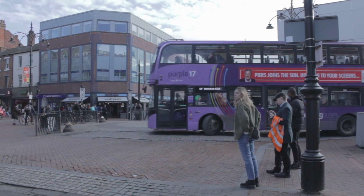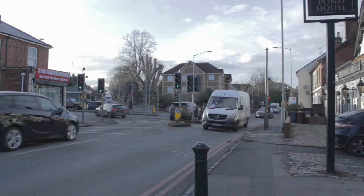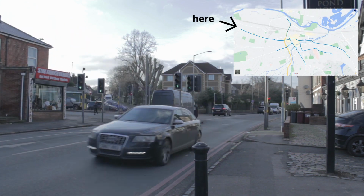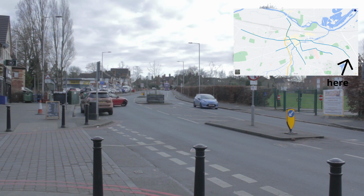So, what's left of them today? It's pretty difficult to find any traces of the network today. This is the western terminus of the main line on Oxford Road today, and there's no evidence that trams ever ran here. This is the eastern terminus of the main line on Wokingham Road today, and there's nothing here either.